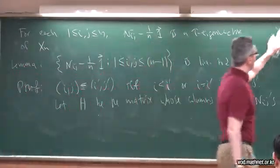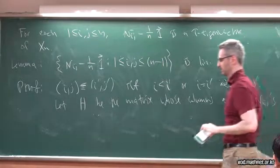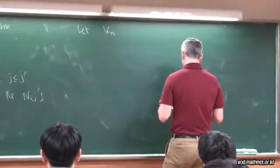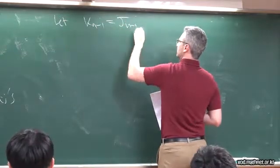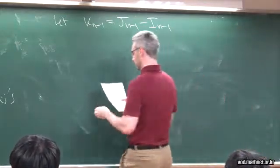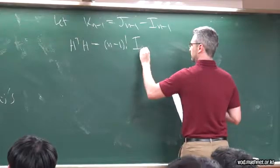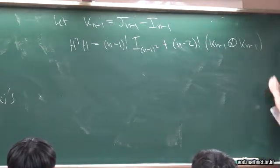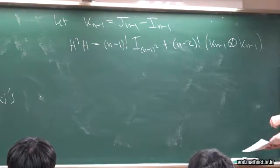Actually, I should probably start writing over here. And to show that my matrix H transpose H is invertible, I'm going to figure out what its eigenvalues are. So I'm going to let K_{n-1} be the matrix J_{n-1} minus I_{n-1}. So this is the adjacency matrix of the complete graph on n minus 1 vertices. So note that H transpose H is equal to (n minus 1) factorial times I_{(n-1)^2} plus (n minus 2) factorial times K_{n-1} Kronecker product K_{n-1}. So again, this is nothing particularly deep. It's just a matter of looking at the inner products of these vectors V_ij and observing that that's exactly what you expect.